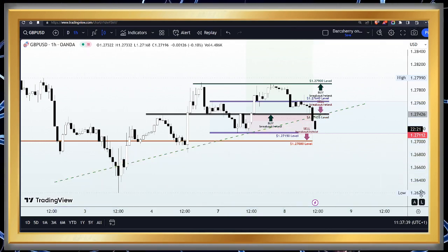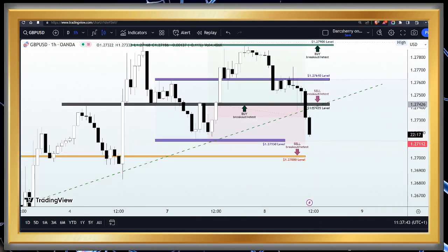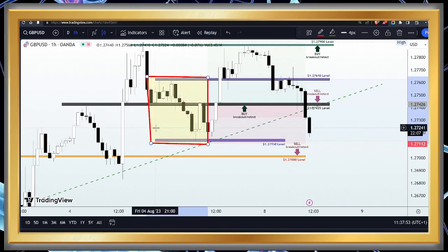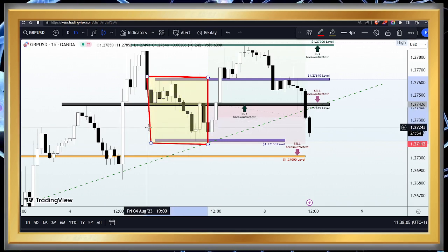Then in addition to that, we saw how price was initially confined within the 1.27640 and the 1.27150 level during the early hours of the week, giving us a range to work with. And of course, you know that we will need price to either break out or break down of that range to give us an opportunity to trade.